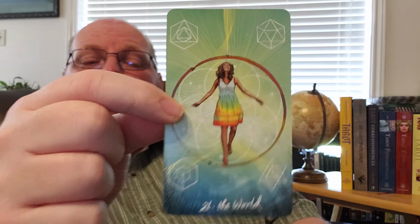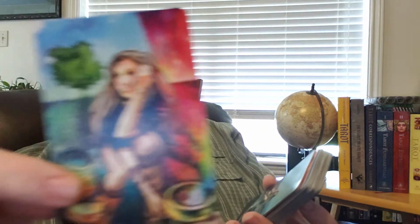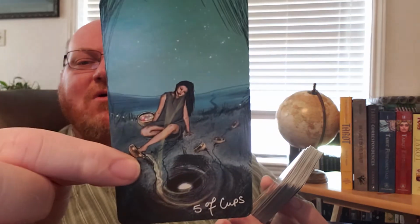You'll have to forgive if you hear the snarling and growling of the dogs outside. There's probably a squirrel that walked on the fence or something like that. Again, I just can't get over how strong these images are.